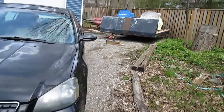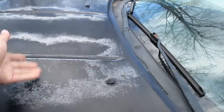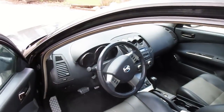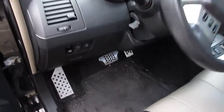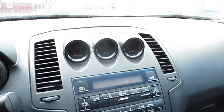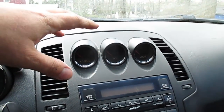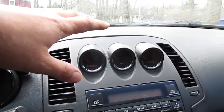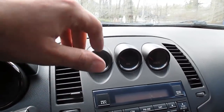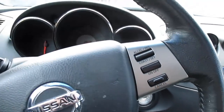Now let's just jump inside of this car for a second. You can see the hood, pretty nasty here, so that's definitely going to be a problem. I was hoping the hood was in good condition, but nonetheless that's okay. So we got that genuine SE-R, I believe these are SE-R pedals, which are in pretty good condition. We have the SE-R gauge pod right here, which is in good condition. Now, I know these hold their value quite a bit, so I'm probably going to end up selling the gauge pods. The steering wheel is actually in really nice condition. There's no tears or rips on it.